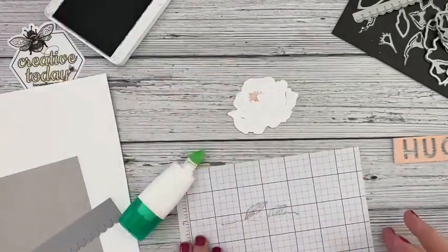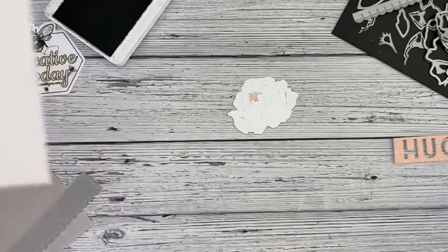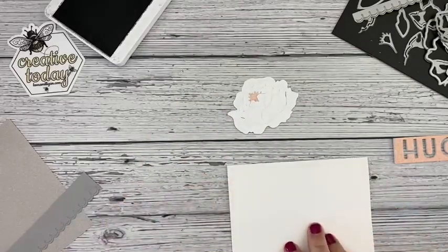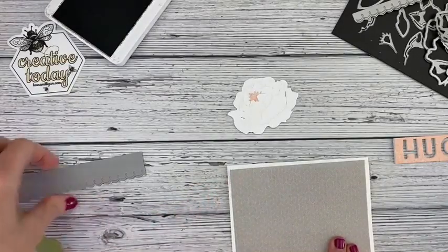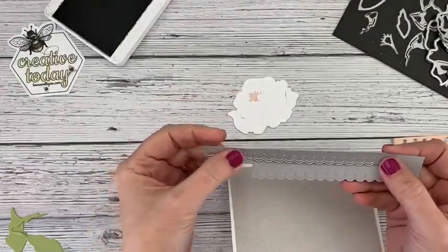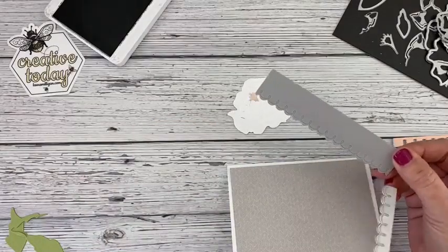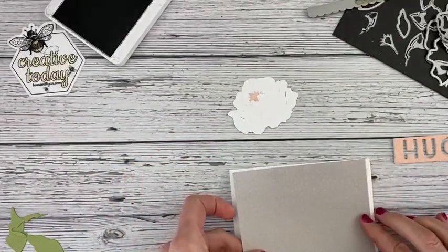Okay, so I'm ready to put this card together. Let me show you what I did. I started with my basic white card base. And then I have a piece of the designer series paper, and I cut this a little bit short because I wanted to then take this scallop edge. This is also one of the dies from the Peony Garden. These are just called Peony dies, I believe, but I lined this up on the edge of this paper and created that cute little scalloped edge. And this is just going to attach right there like that, and so that'll be part of my card front.